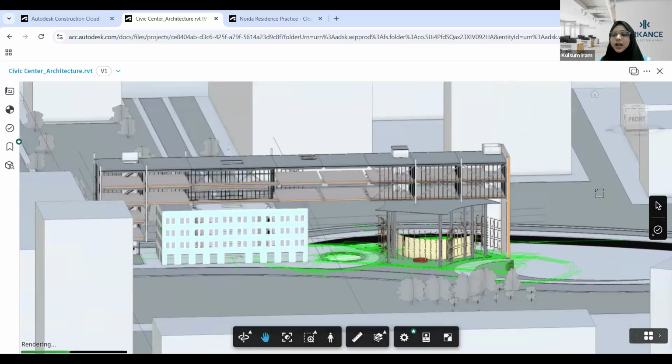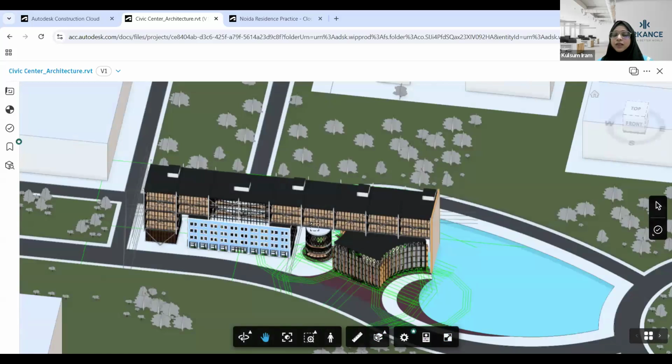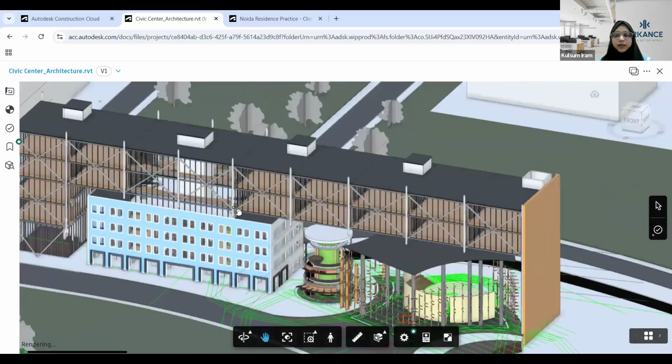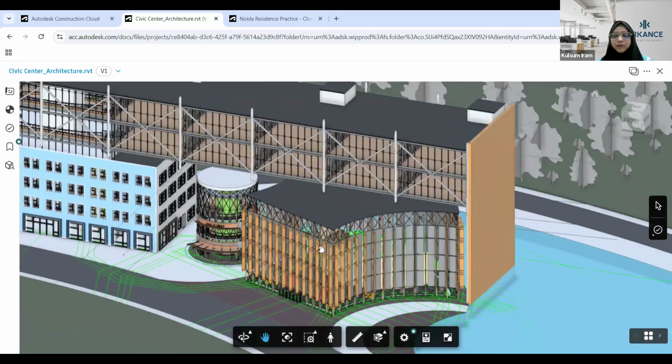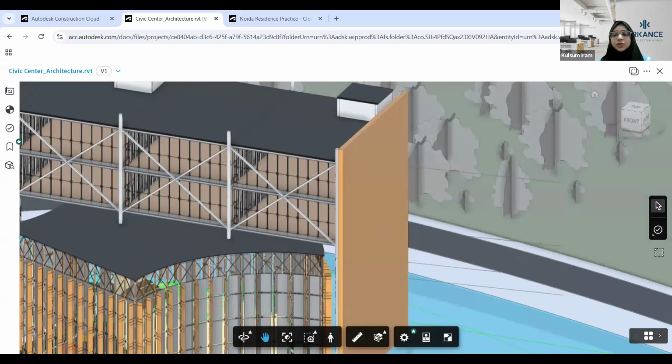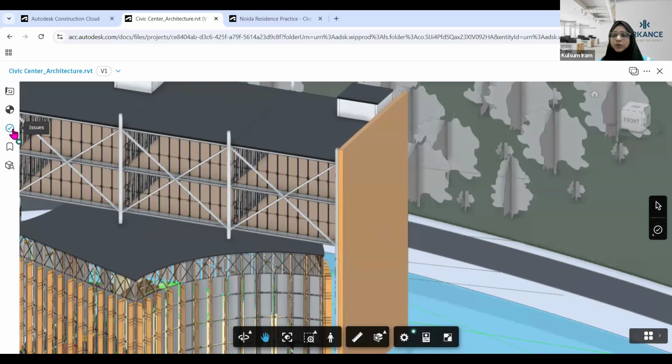In 3D, again, we have some issues that we can create. So let's just suppose if I want to create an issue over here. Okay, let me create it over here. Let's just suppose I have an issue that my structure is not being visible very much. So I can create an issue out of it. You need to just simply select on the stick, and you can also go over here so that you can see what are the issues we have.